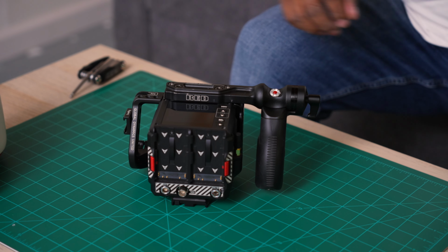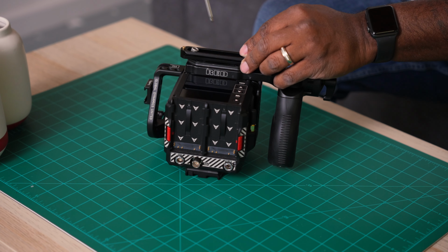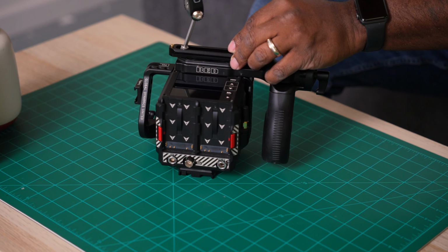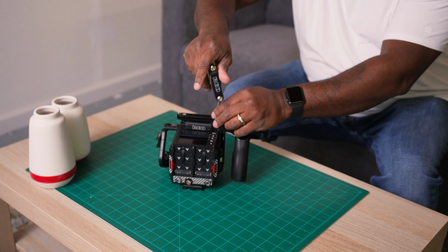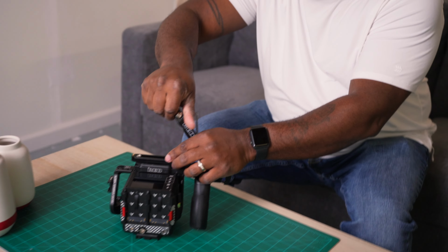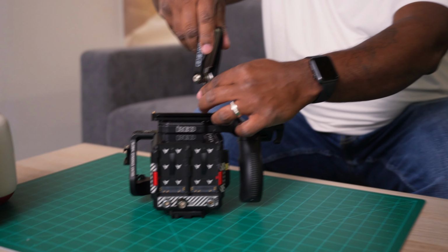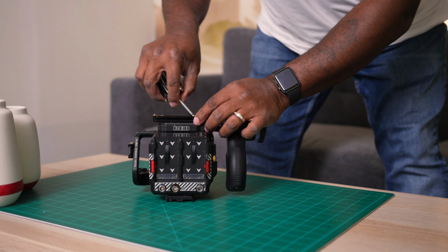And in order to get a monitor on, I have to put a small rig NATO rail on it. And this is something I have to do every time I set up this camera in order to use a monitor. And it does take some time to do. Make sure I get it in the right hole.